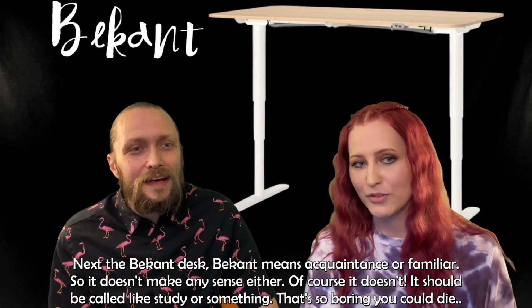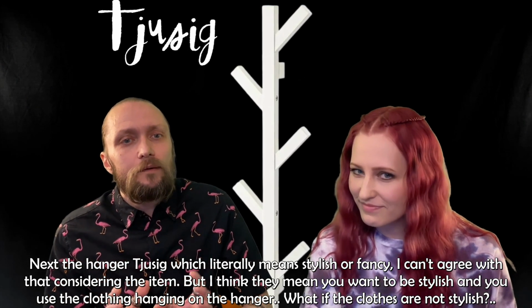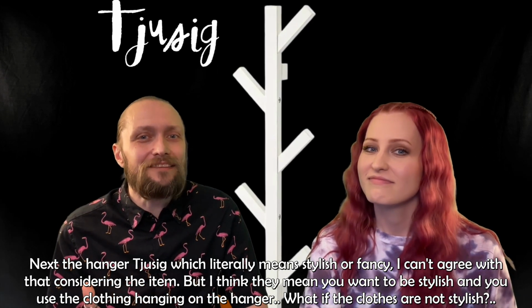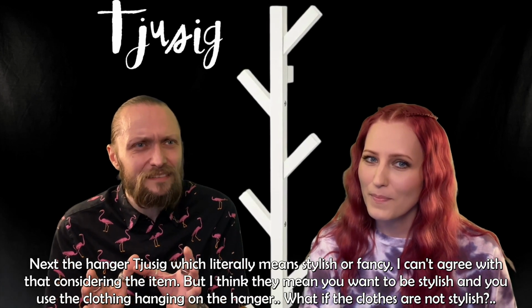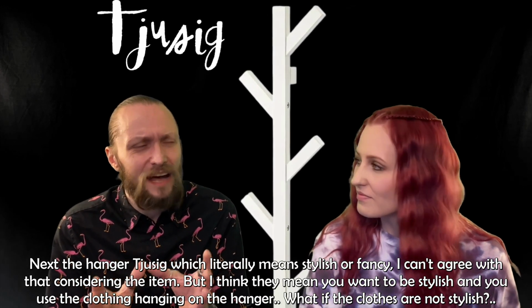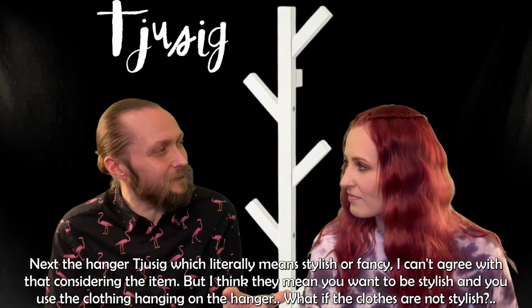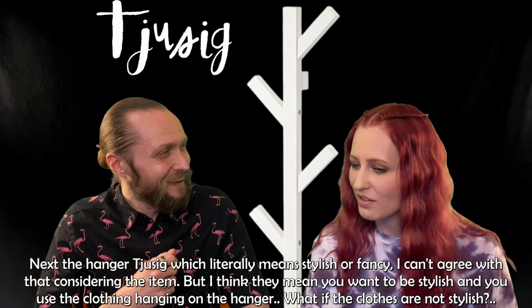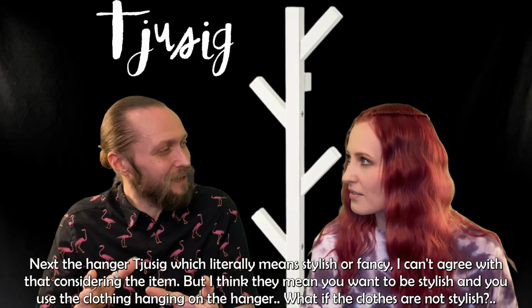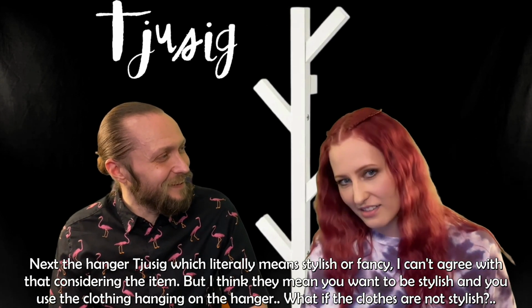Yeah. This is better. And next, the hanger Tjusig, which literally means stylish or fancy. Yeah. And I can't agree about that, considering the item, but I think they think about, like, you want to be stylish, and then you use the clothing hanging on the hanger. How do you be stylish with the clothing? You use the clothing hanging on the hanger. But what if that's not stylish?